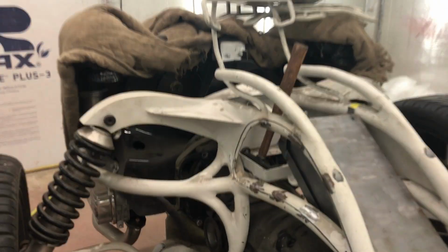It's getting there. It's the only way I can do it. It's like, how do you eat an elephant? One bite at a time. So go see what the guys are doing.